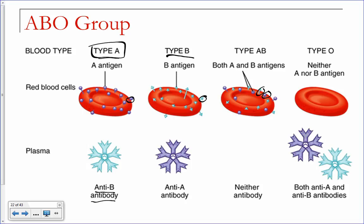If you have type AB, you have none, because if you had antibodies against A or B, they would attack your own cells. See that? If you have type O, you have both, because anything that has type A or type B is not supposed to be there. So you have both types of antibodies if you have type O.